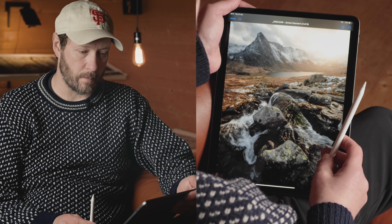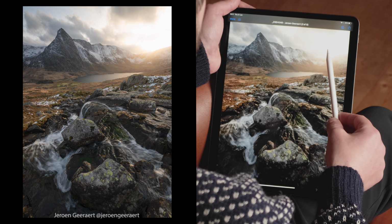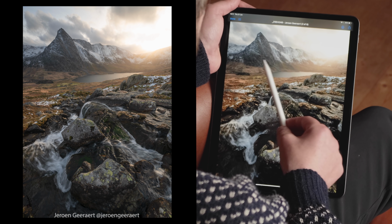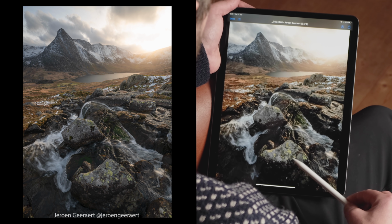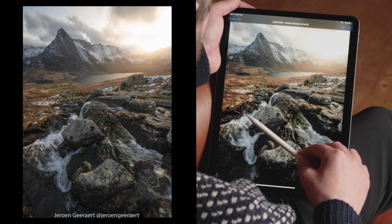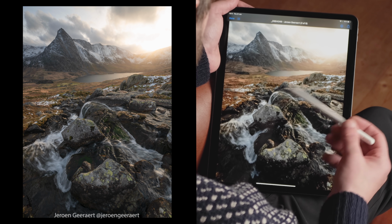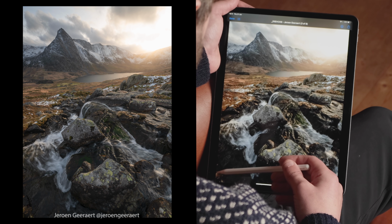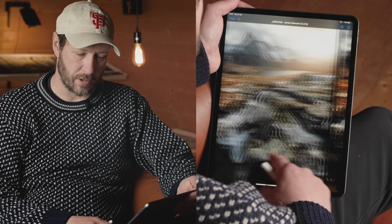This one from Jerome, I felt was how I would edit it. So a really soft, nice glow here. The mountain's really nicely edited. It's not too sharpened. It's quite soft. This is nice and soft. You've got rid of some of the highlights in the water here. It's just beautiful. Just a little bit of a distraction down here that probably needed removing. But apart from that, Jerome, it's a good edit.